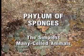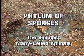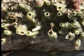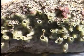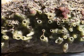Sponges are the simplest true members of the animal kingdom. And like the one-celled animals we have just seen, rely on trapped algae for most of their food. Their spongy bodies are filled with tiny holes through which water containing small particles of food is sucked. Food is trapped in the sponge's body and the water is pumped out of a large hole to the outside.